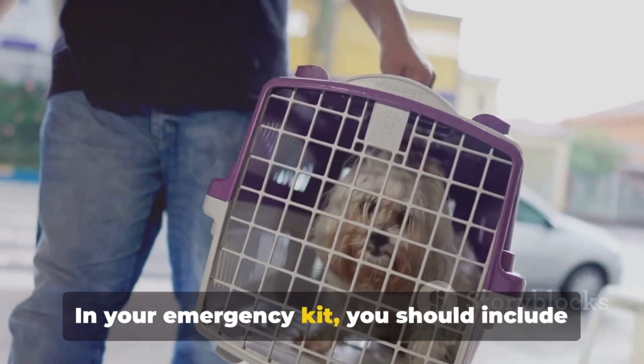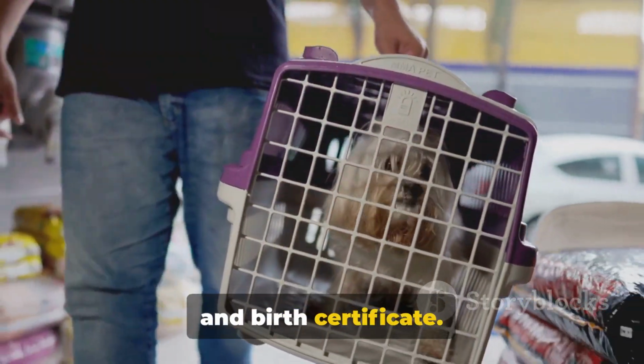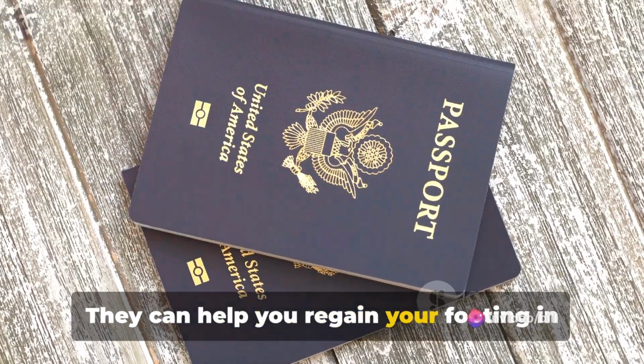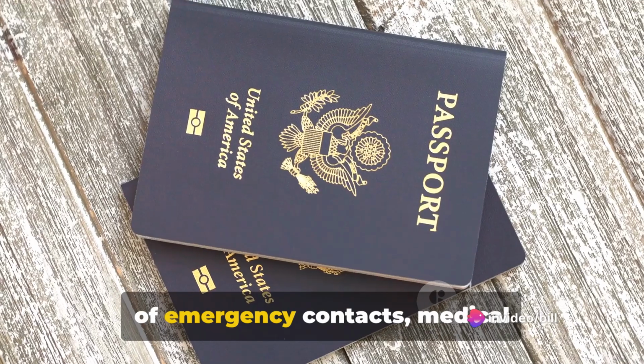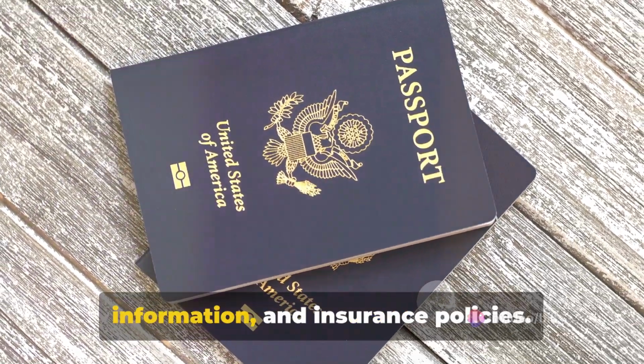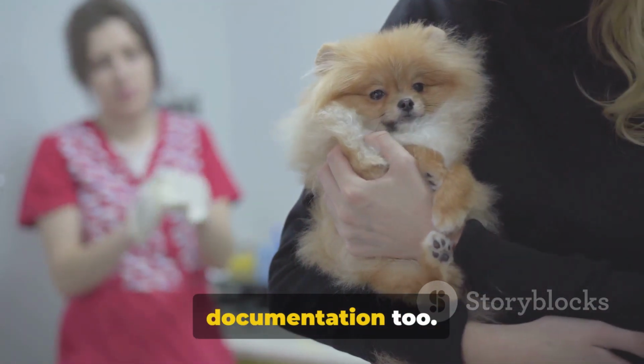In your emergency kit, you should include copies of your passport, driver's license, and birth certificate. They can help you regain your footing in the aftermath of a disaster. You should also consider including a list of emergency contacts, medical information, and insurance policies. If you have pets, don't forget their documentation too.